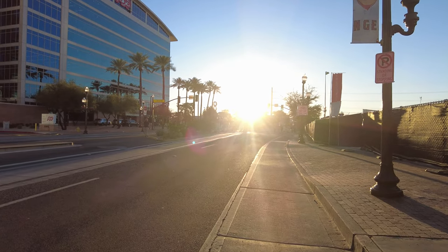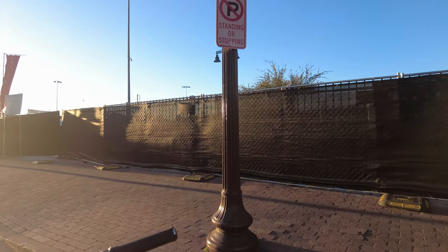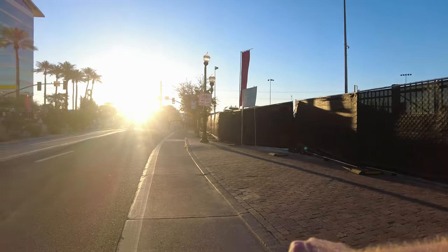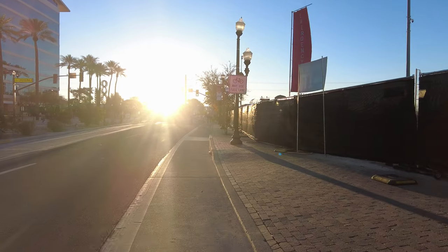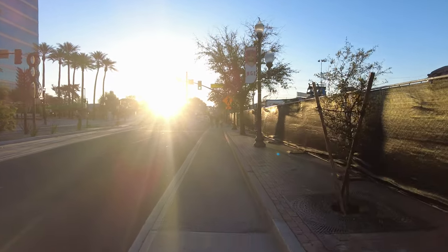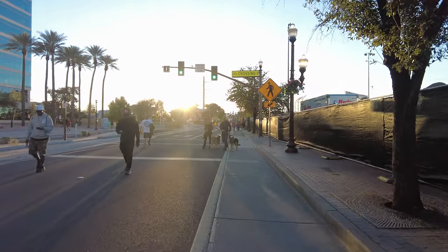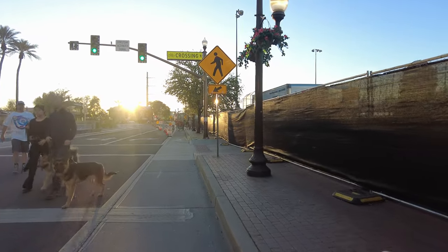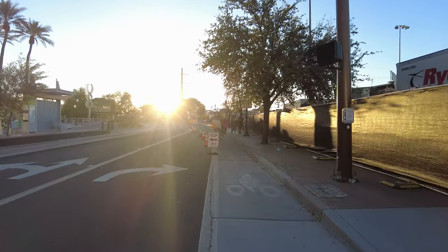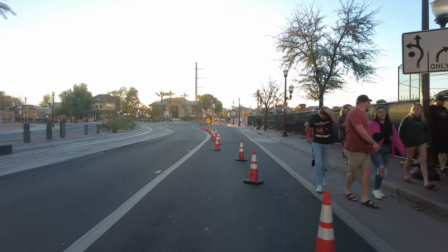This is kind of unique where you would be able to ride in the street here without worrying about any traffic, but the issue, like I said, is that sunlight right now. Once we turn right up ahead, it should block out the sun. Actually, it got blocked out now.